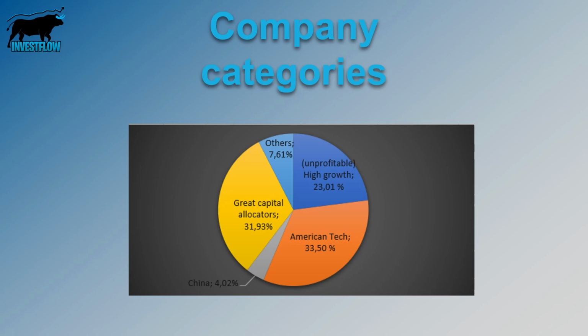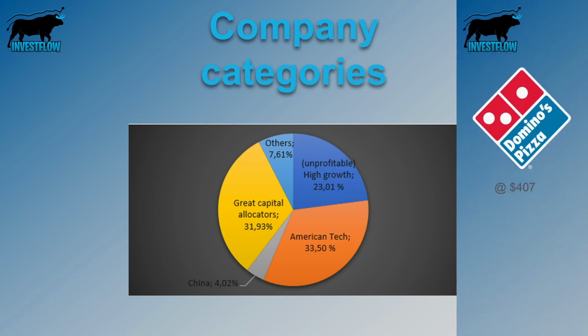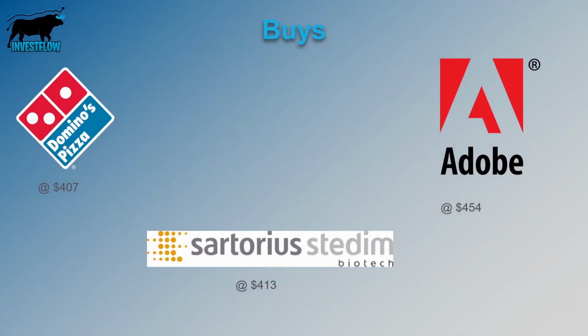Those are great capital allocators. These are mostly mature companies that are still growing at a decent pace, that have a long track record of great capital allocation, so they generate a lot of cash flow and know how to reinvest it. Then I also have 23% of, in most cases, unprofitable high growth companies. I have 4% in China, and then I also have a category for everything that doesn't fit in these 4 categories. So let's take a look at my buys in March.